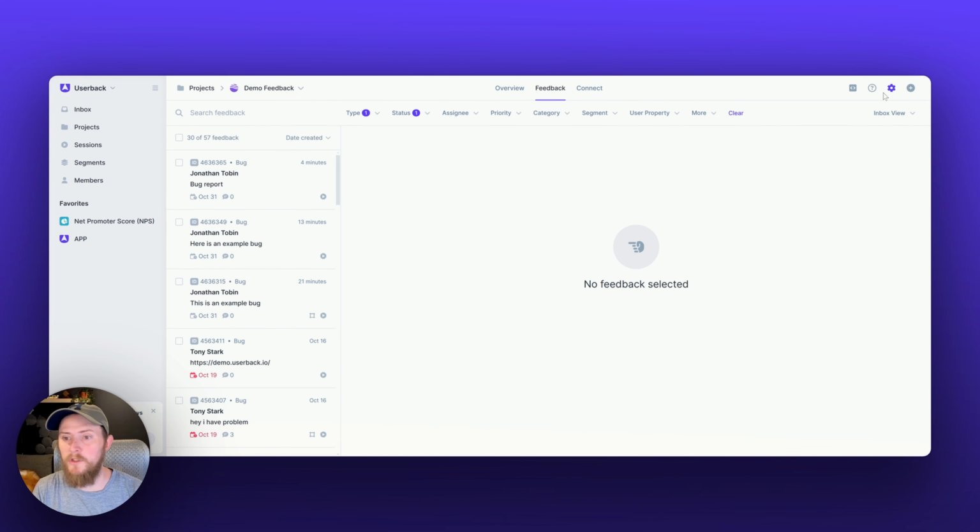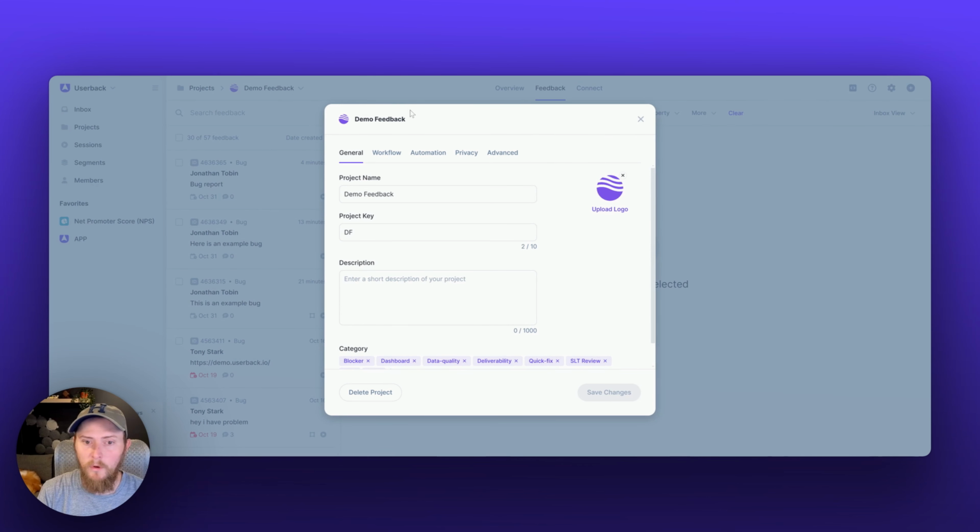Each project now comes with a project key. You can simply come into your project settings and update the project key here.